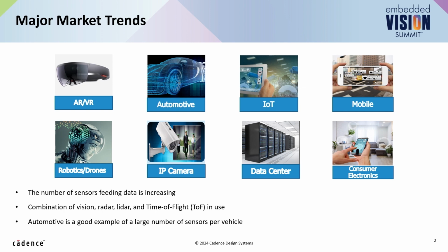If you look at various of these segments, we've got AR, VR, automotive, IoT, data center. One of the common things here is all of these markets use sensors. But what's happening over time is the number of sensors required is on the increase. And we're not just talking about vision sensors, considering this is Embedded Vision Summit. We're talking about a combination of vision, radar, LiDAR, time of flight, event sensors, what have you. And while the number of sensors is increasing in all these markets, we'd like to focus a little bit on automotive because that's where we're seeing a big uptick in the number of sensors being used.